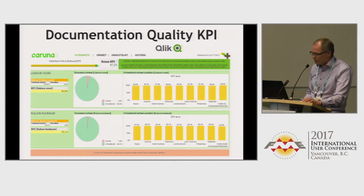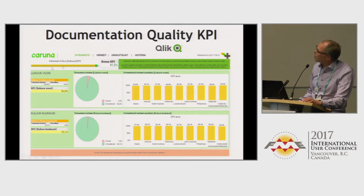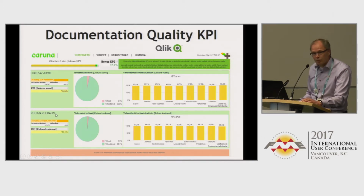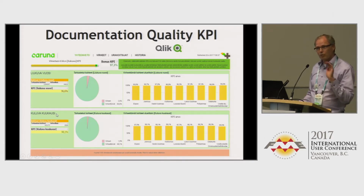And that was the floating year. Where's the mouse? Here. That was the floating year, and then there's the month, which is happening right now, the same thing. So here you can see that there's slight improvement. So you are going in the right direction. This month has been better than the last floating year.